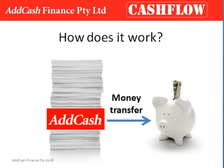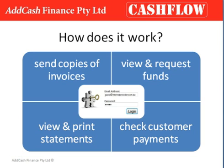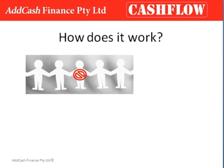So when you request funds from AdCash, your facility, which is like a loan, increases, and when your customers pay, it automatically reduces. Everything can be viewed any time of the day or night via online access from your computer or smartphone. Visit the guest login at www.adcash.com.au to see how it all works.